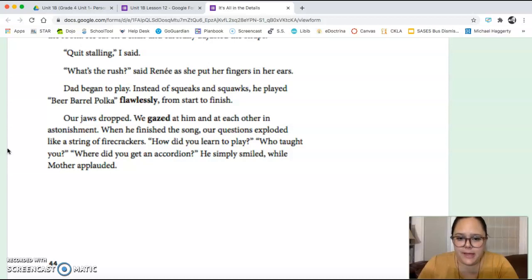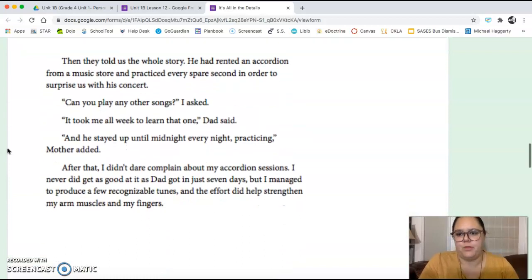"How did you learn to play? Who taught you? Where did you get an accordion?" He simply smiled while Mother applauded. Then they told us the whole story. He had rented an accordion from a music store and practiced every spare second in order to surprise us with his concert. "Can you play any other songs?" I asked. "It took me all week to learn that one," Dad said. "And he stayed up until midnight every night practicing," Mother added.